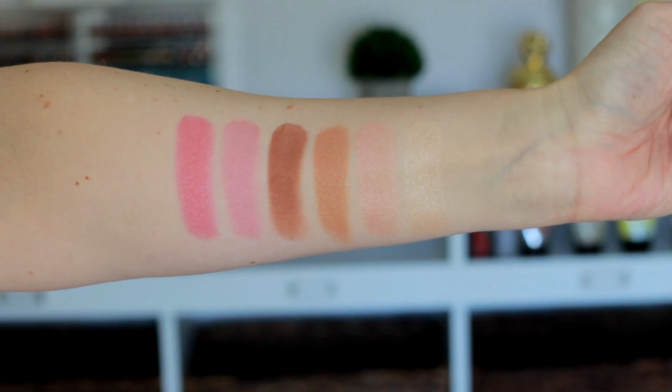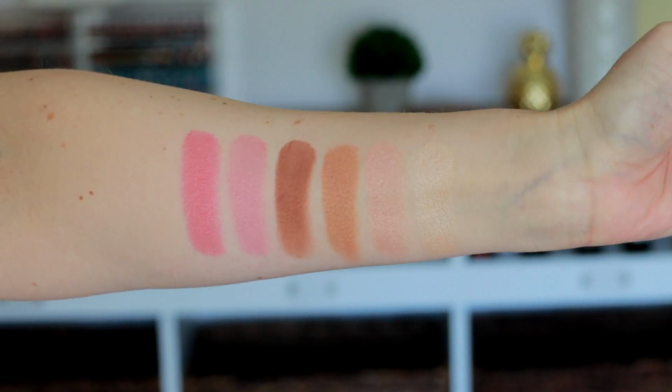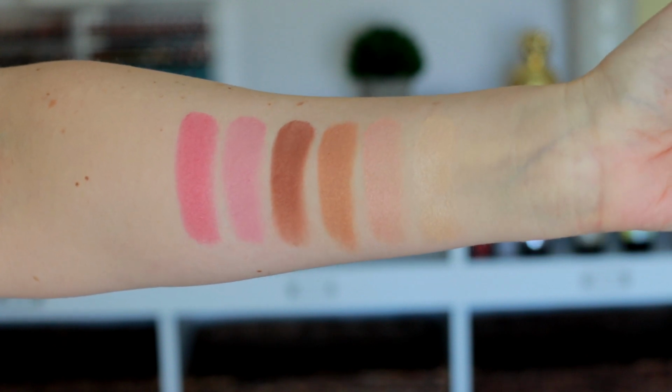Again, I love baked products, especially because you can also use them wet without fear of getting hard pan. So you can definitely up the intensity of any of these just by wetting your brush a little bit. And also, because of the ultra blendable formula, these blend out really, really beautifully and seamlessly. So even though some of the colors look a little dark in a swatch, they don't show up that way on your skin. So if you have more of a fair to light skin tone, this will still work perfectly for you. In fact, I'm wearing this palette on my face today completely.